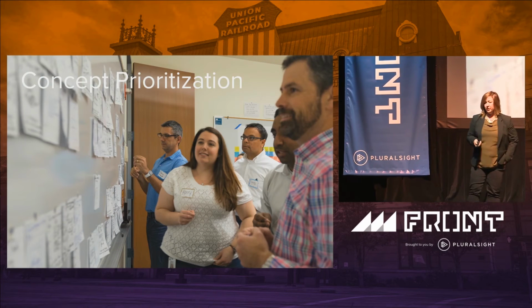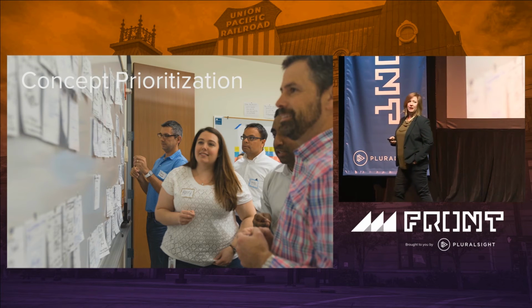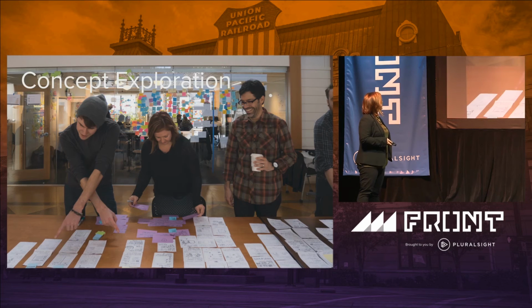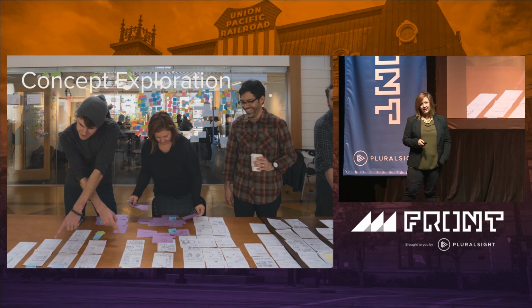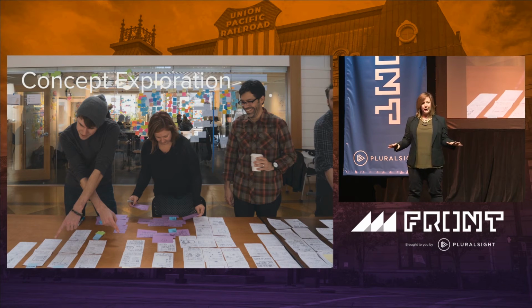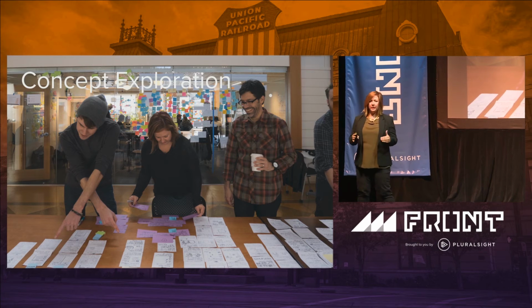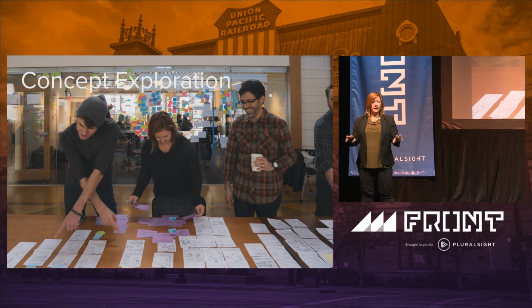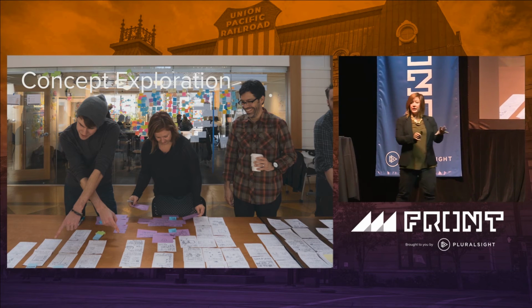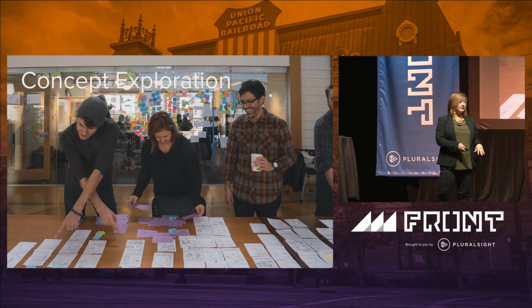This is another example of a team, a very happy team, prioritizing their concepts. After that point, I tend to take all the concepts, honestly, not just the ones that we prioritized, and our group starts to think about, all right, what are the patterns here? What are the themes? What things can we start to group together? And you might find, okay, all these are kind of like this, and all these are kind of like this.